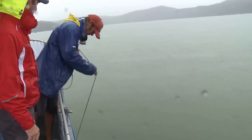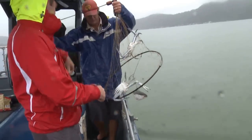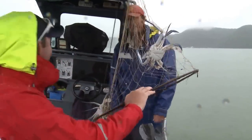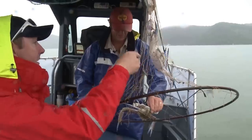Feels a bit better, this one. Bit of weight on, heavier. There. Oh, yes. Nice, good one. Oh, beautiful. Look at that. All right, that's what we wanted. That's a good little system you've got there, mate. Yeah, nice. Well, there's our blue swimmers, and that's what we're really after. And these are a good size, too. They are a good size.